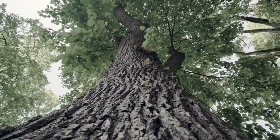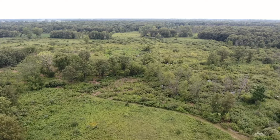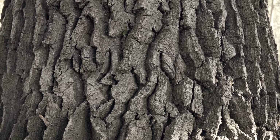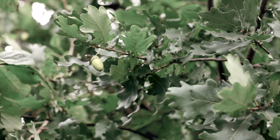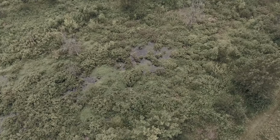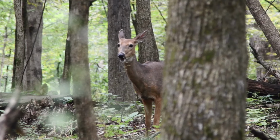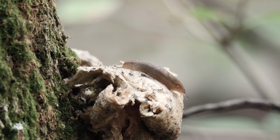In the heart of America's landscape, oak-hickory forests and savannas stand as a testament to nature's strength and diversity. These rare and vibrant ecosystems, shaped by centuries of fire and natural processes, support a rich diversity of life, from majestic oak trees to a variety of other plants and animals that rely on their unique habitat to survive.